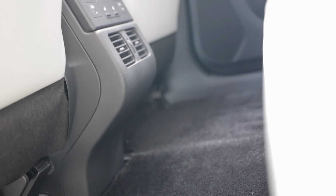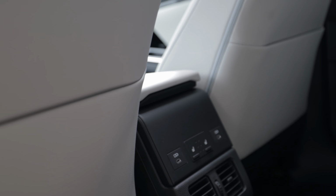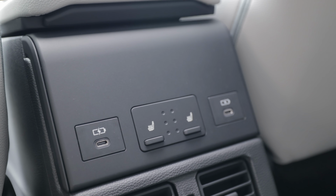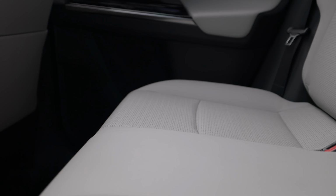Now looking in the back here, look how flat this floor is, guys, and how much leg room. I know that's hard to portray on camera. Tons of leg room between the rear seat and the front seat. Map pockets on each side. Now, again, more USB-Cs. Four USB-Cs in a Toyota, guys, it's definitely the future. Heated outboard seats on this. Who knows, maybe we get ventilated seats on the high end, or maybe they save that for the Lexus end.